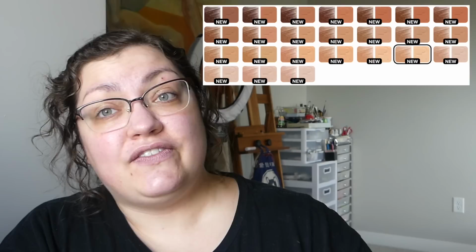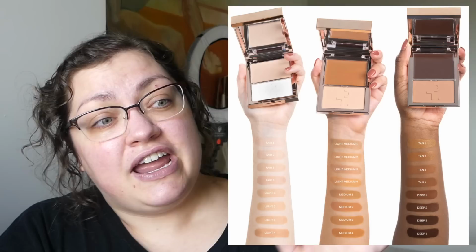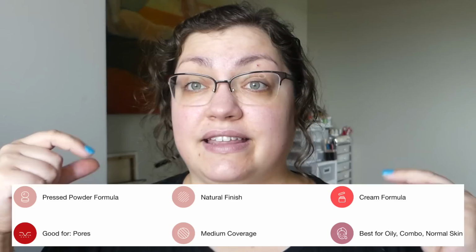So it's a foundation and powder, both in one compact. It is $52. It has an expensive price tag on it for sure. If I counted correctly, there are 24 different shades. I'll have to look at swatches. Based on the tiles here, it looks like an okay shade range. Not great, but okay.